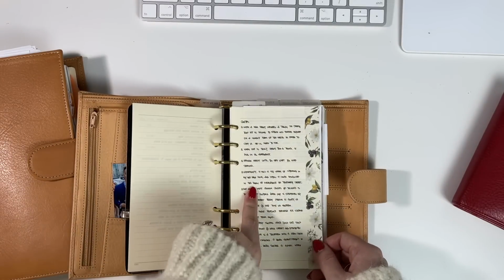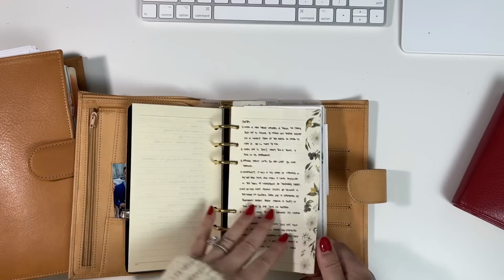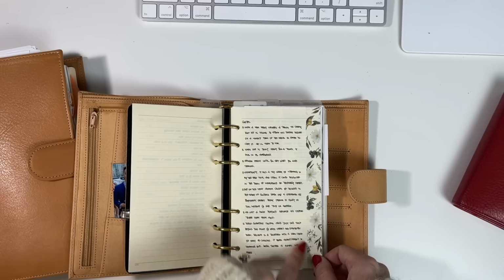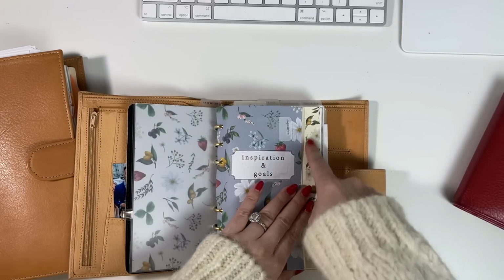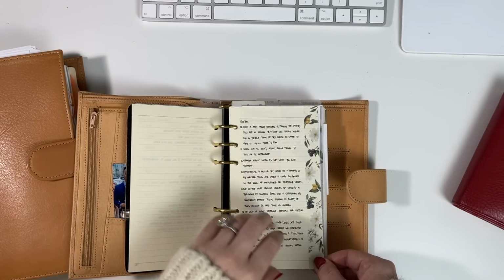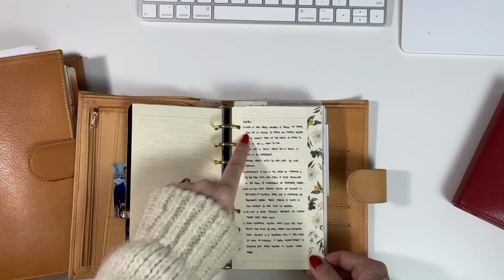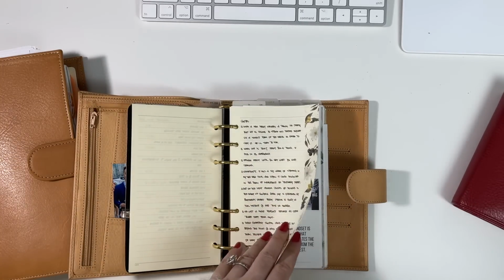I do have a section for inspirational quotes that I liked from books I was reading. I wrote them down, and I just put down my washi tape from the July collection as well. So it's the matching washi tape to this design. I really like this washi. So this has all of my quotes, and before I get into that, I just wanted to quickly talk about my inserts.